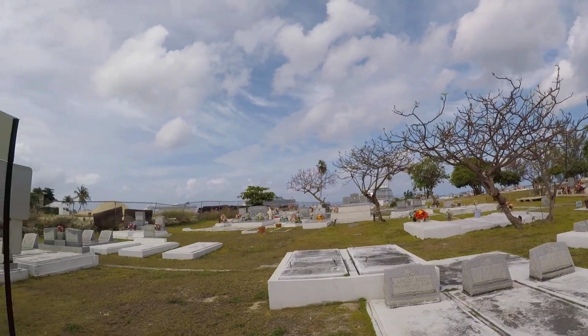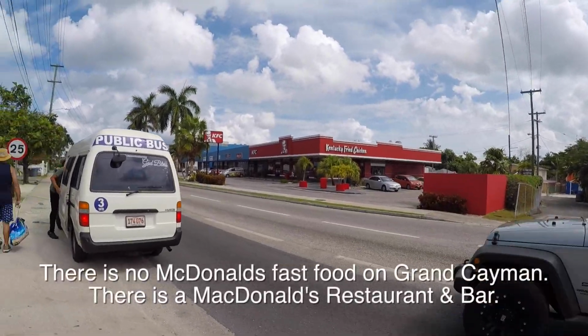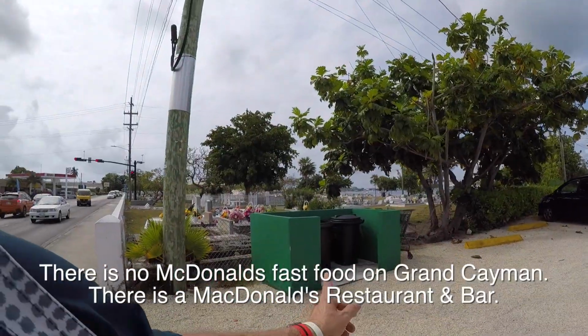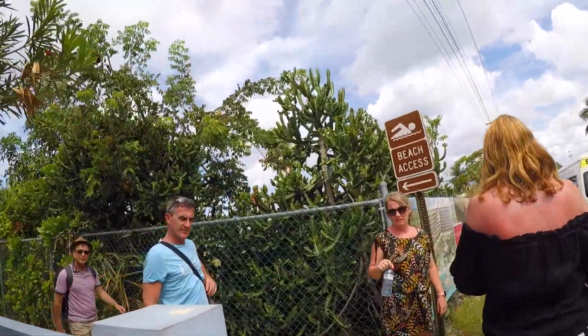A lot of plastic flowers out there. You can see the ships off in the distance. There's even a Kentucky Fried Chicken. Of course, I haven't seen McDonald's, but I'm sure it's around here somewhere. Across the street from the cemetery, sort of, to this sign that said beach access.